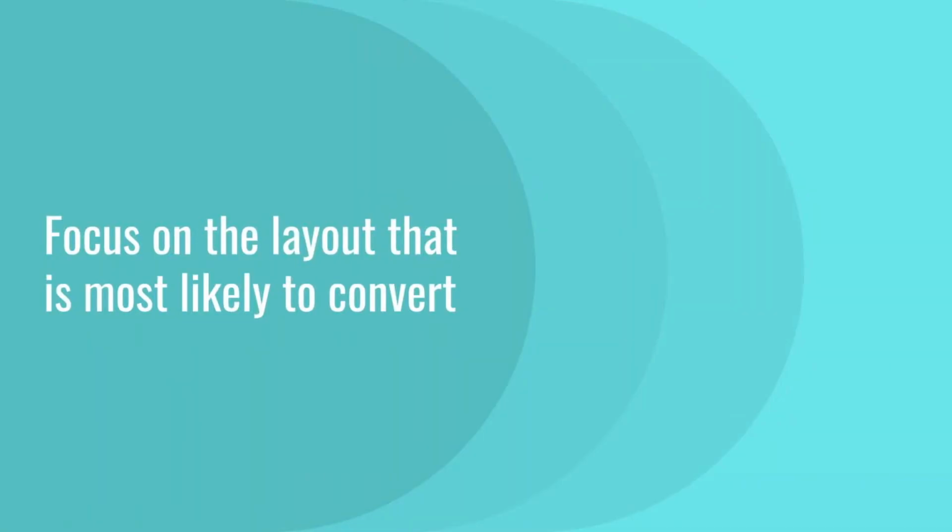So let's first focus on the layout. It's important that we focus on the layout that is most likely to convert. Many people think that desktop layout with sliders and all these cool things is what will attract their best clients. And I talk to studio owners who say, oh, I had a website built when I first opened my studio 5-10 years ago. It's good enough. It's not good enough.